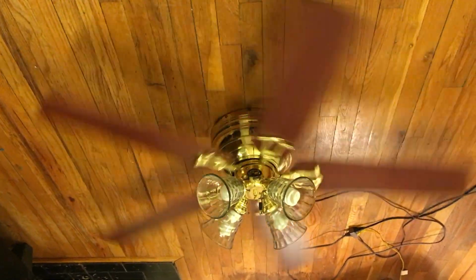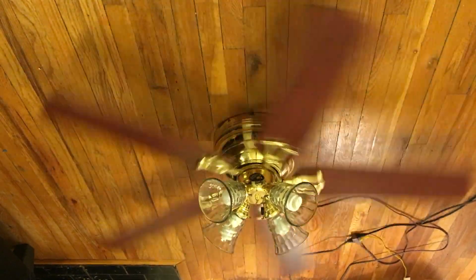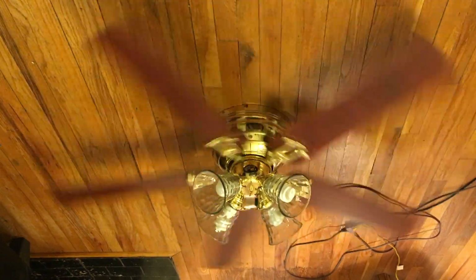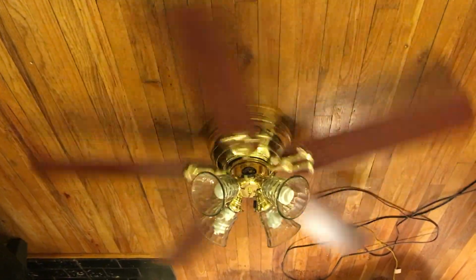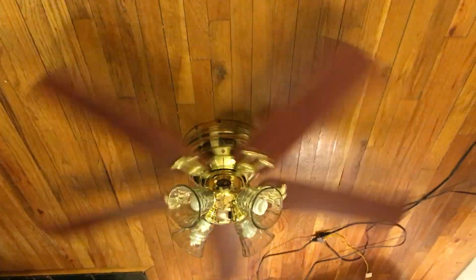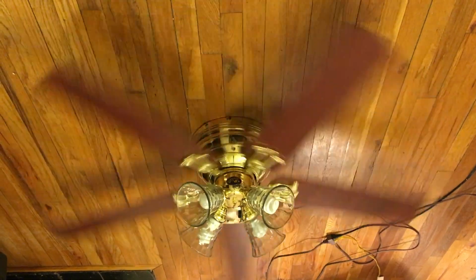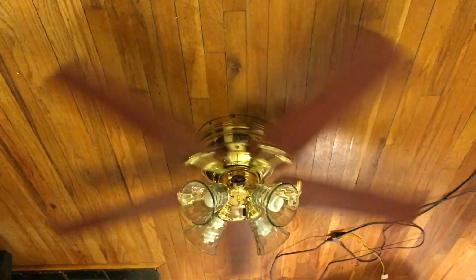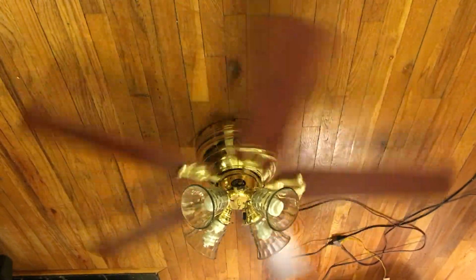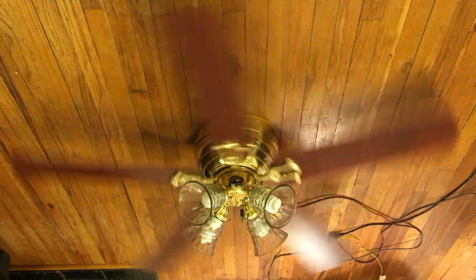Now what it was, the bolts that hold the motor to the switch housing would loosen up a little bit just by me pulling the pull chain on the fan, and it would have to be tightened. We had my uncle, well he's my cousin, but he's the one who knows how to put up a fan and stuff. This was back when I didn't know too much about fans. He tightened up the bolts on it, and the fan didn't make that noise anymore.